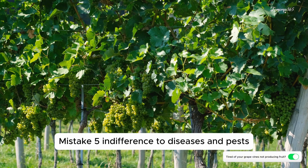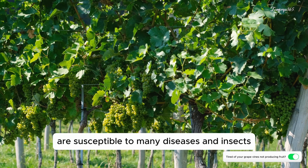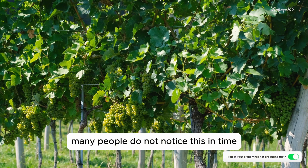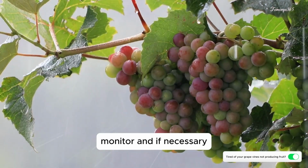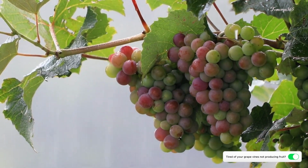Mistake 5. Indifference to diseases and pests. Grape leaves and fruits are susceptible to many diseases and insects. Many people do not notice this in time. Monitor and, if necessary, treat with environmentally friendly products.